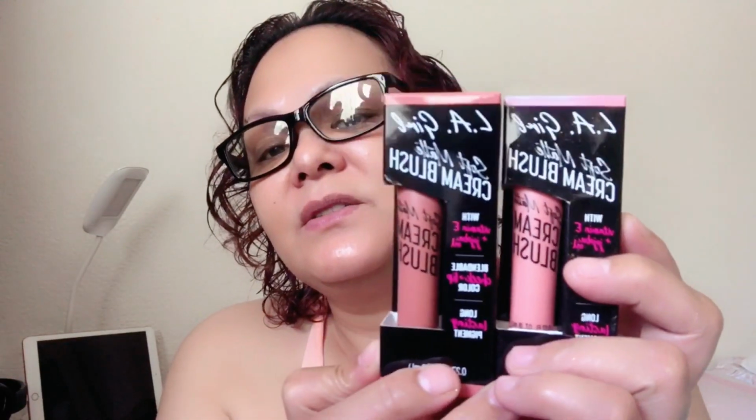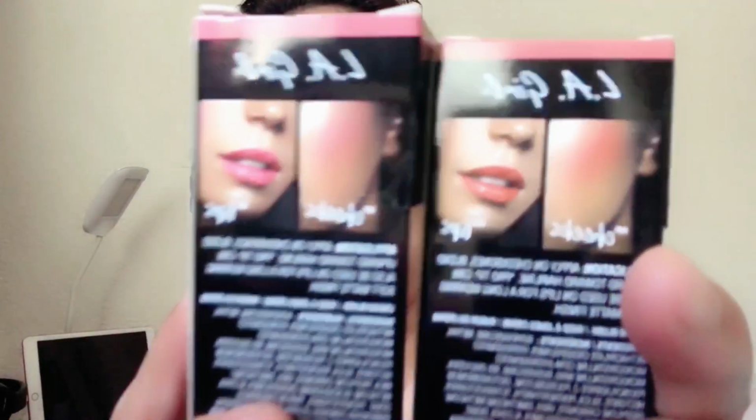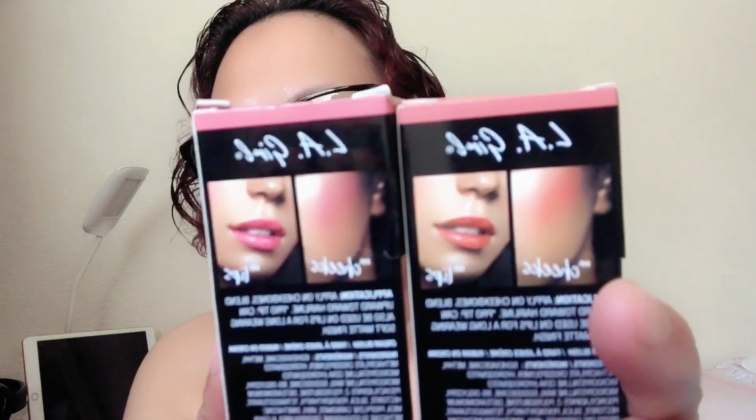So on my recent video, I tried this LA cream blush in Kiss Up. So I decided to get these two again. This is in Rosebuds and Grace. So that's how it looks like. A little peachy and really pink. This is by LA Girl. I also like I said, I already have the other one, so I decided to get the rest of them.